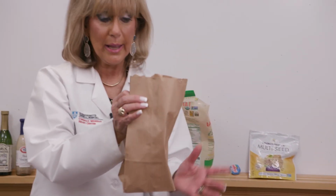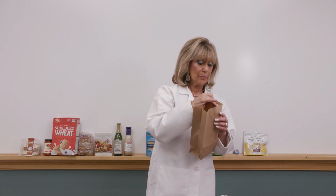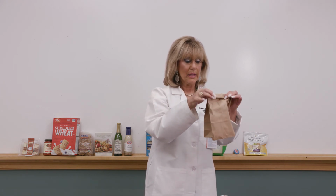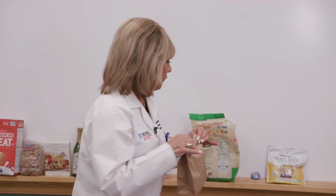Then take your bag, and what you're going to do is you're just going to fold it twice. Here's one. Here's two. And put it in your microwave. It's going to pop up in the bag, those kernels, without any fat. Now, don't walk away, because if it slows down, you want to take it out, it'll burn. Take it out, and now you have a whole grain, high fiber, fat-free snack.